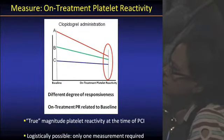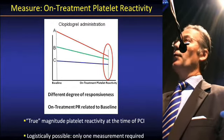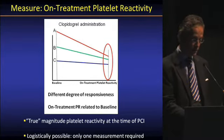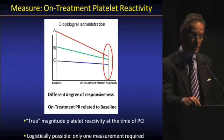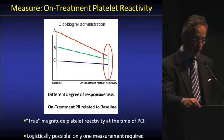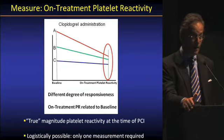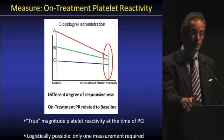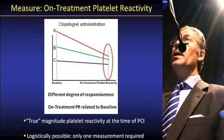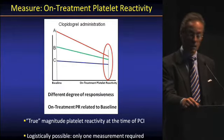So if we measure platelet function, what exactly should we measure? And I'd like to make a plea not to measure response, but to measure on-treatment platelet reactivity. And I'll show you why in this very simple graph showing the platelet reactivity in 3 patients, A, B, and C. And as you can see on the right-hand side, high on-treatment platelet reactivity is the highest in patient A. However, the response to Clopidogrel in this patient is also the highest. So it's only because of his high baseline platelet reactivity that his on-treatment platelet reactivity is the highest.